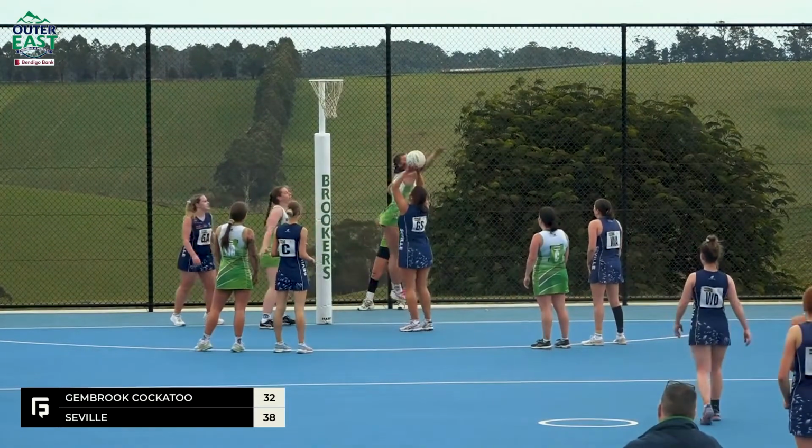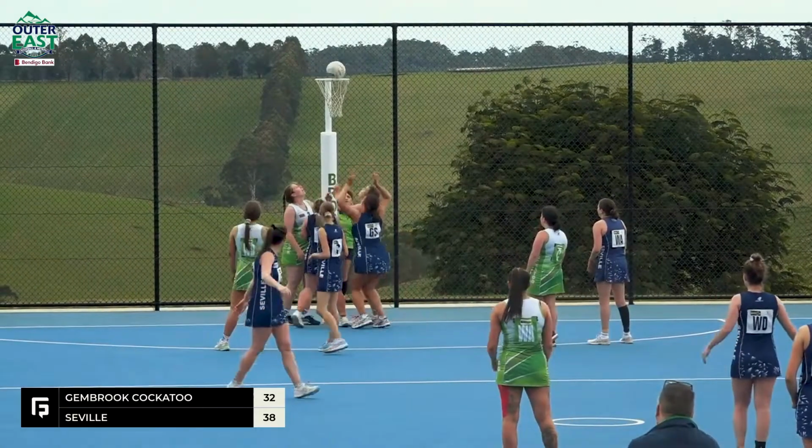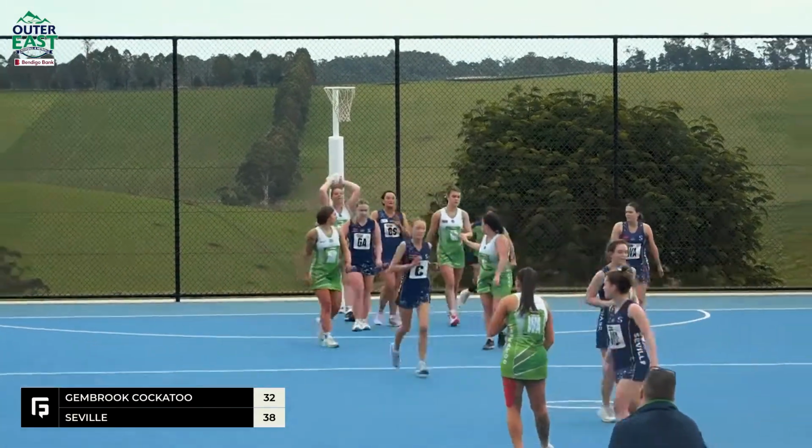So Dowling has the ball here. This to stretch it out to 7 goals. Doesn't quite do so, but she'll get it back, Ellie Dowling. And eventually puts it through. So the score's 39-32.